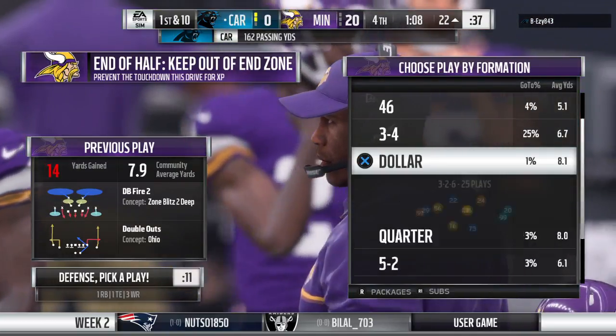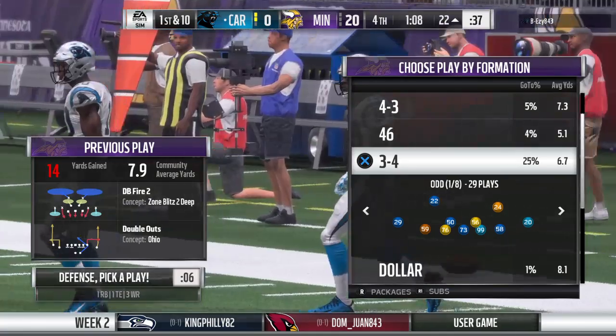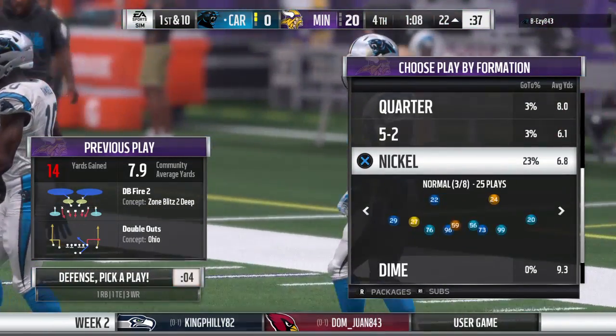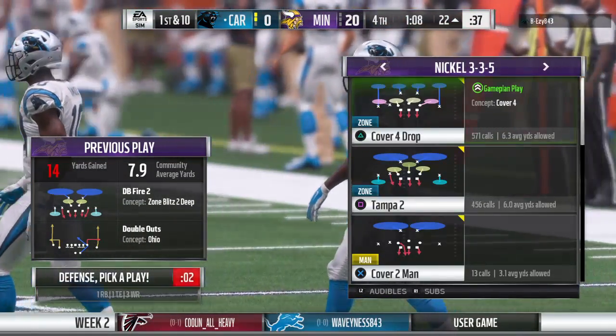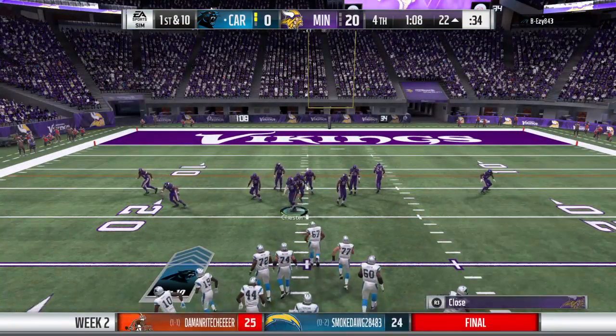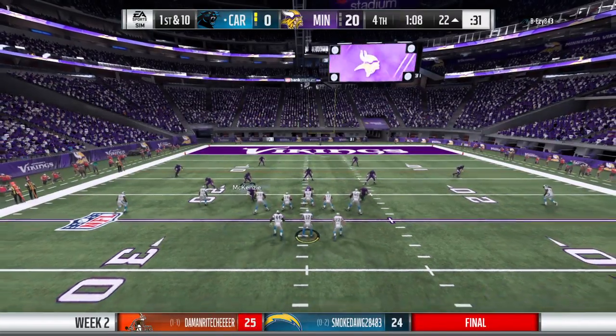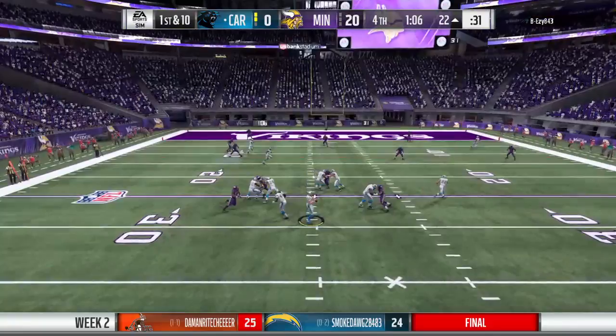Clock management, definitely critical here if they want to get back in this game. Absolutely agreed. They have to up the tempo in this case, down a couple of scores. Want to make sure they have a chance to win this ball game. So here we go, 1st and 10 now. He'll look to throw.